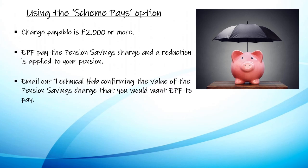If you're interested in scheme pays, please email our technical hub confirming the value of the pension savings charge that you'd want Essex Pension Fund to pay. You will then be sent information on scheme pays, including details of the scheme pays pension debit and an election form to be completed should you wish to proceed with this payment option.